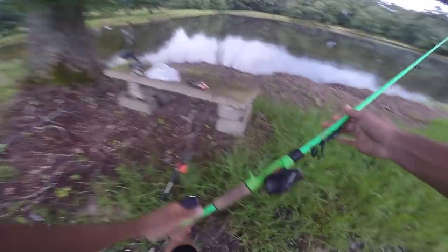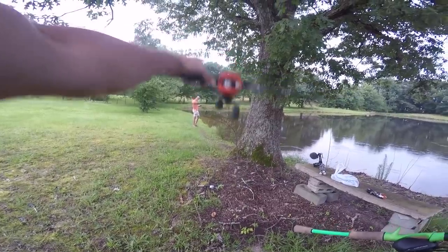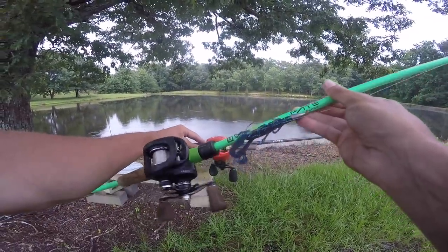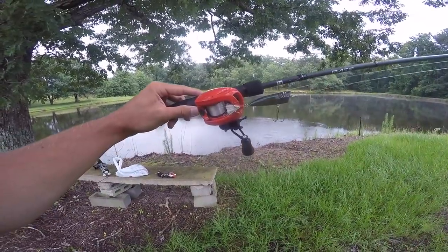All right, guys, this is what I tied on first. Norm's over there fishing his little deal. Go check out the video on his channel, that's where I picked out his lures. I got this little Texas rig right here with that $1 crawl, and then I have a little popper. We're going to start off with this popper.